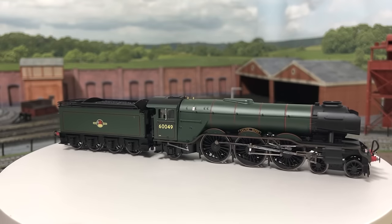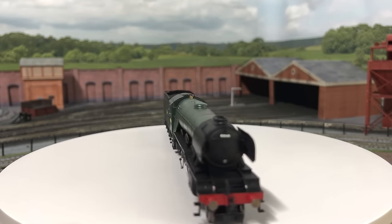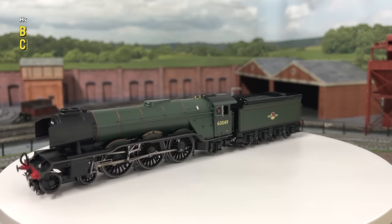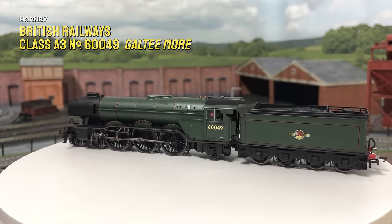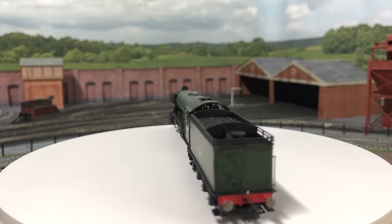On to the more boring liveries now, starting with BR Green. First up is another A3 from Hornby, this one with smoke deflectors. This is number 60049, Galtee More. Just love that detachable tender. Hornby, please return to this.